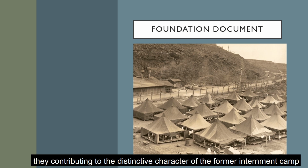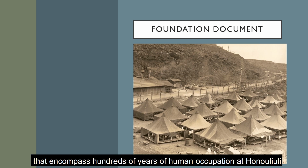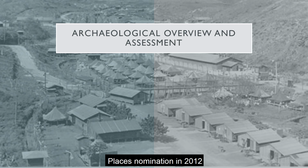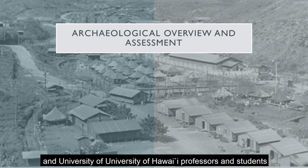They contribute to the distinctive character of the former internment camp and exhibit the many intertwined layers of history and culture that encompass hundreds of years of human occupation at Honouliuli. The study of cultural resources at Honouliuli began in 2011 to prepare for the creation of the National Register of Historic Places nomination in 2012. A series of archaeological studies were conducted by contractors and University of Hawaii professors and students.